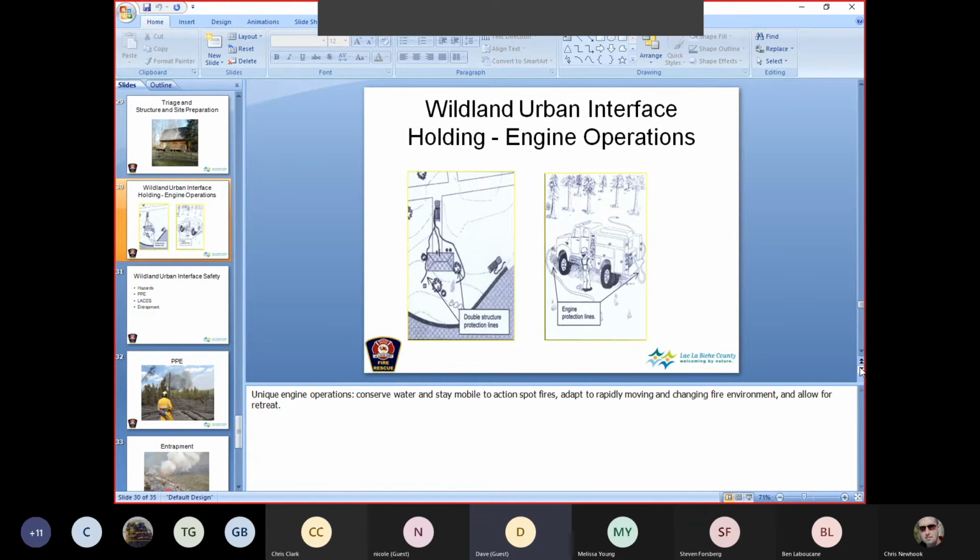One thing we can do sometimes is lay a couple of lines around a house. We can pre-prepare like this, putting 2 lengths of forestry hose, as on the left here, around a structure. And then if you need to go, you can just disconnect and go. Those 2 lines, you've got to try and steer the fire around the structure and possibly also put out spot fires. But again, in the interface, it's important that we stay mobile. So that's just a really brief touch on interface firefighting. We're concentrating more on wildland.